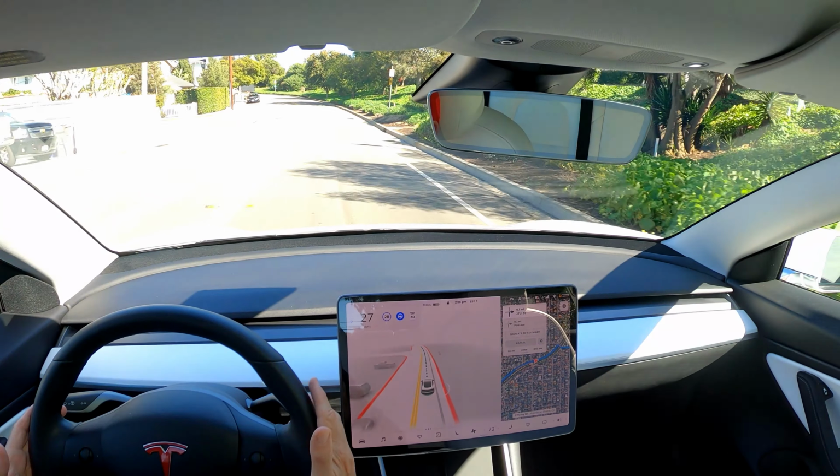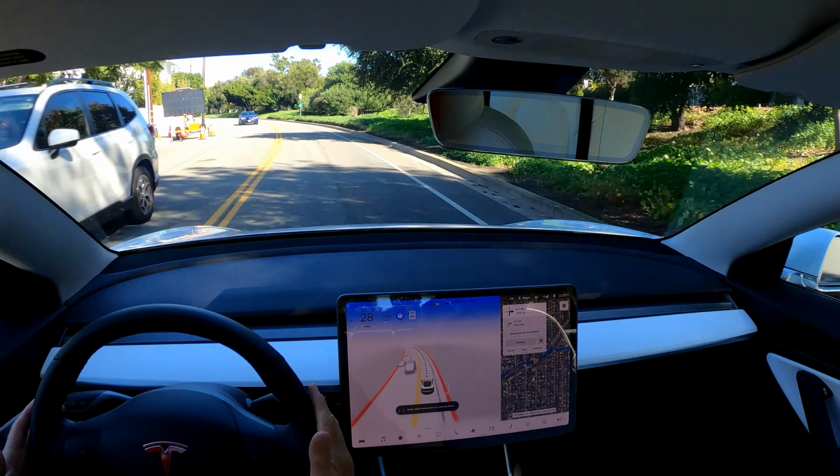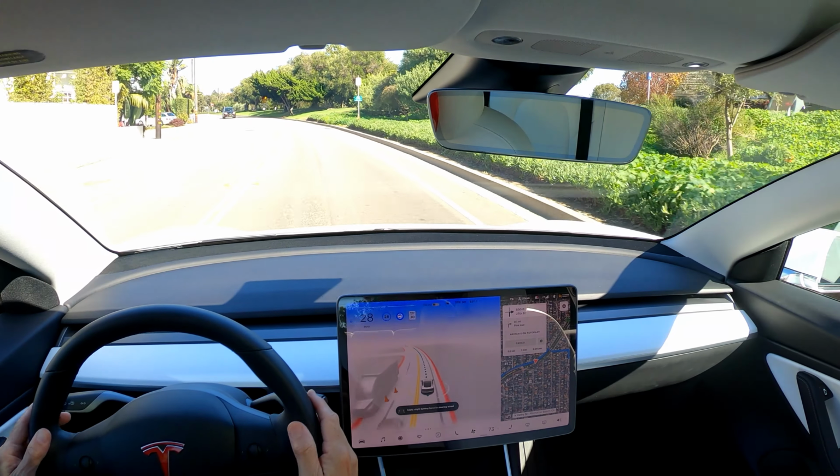I'm very comfortable with FSD on a wide street like this one. For me, however, getting comfortable with FSD on the narrow streets in our neighborhood will take some time.